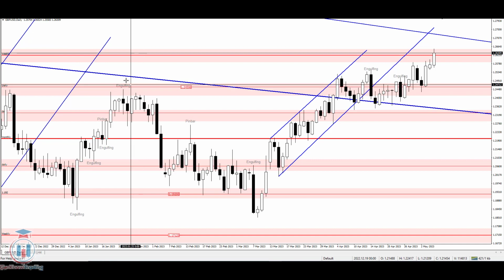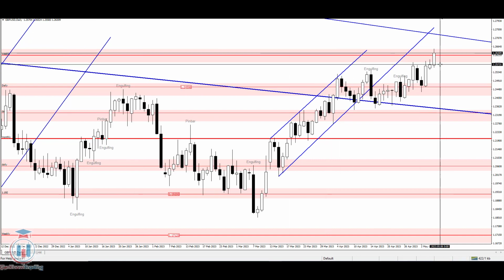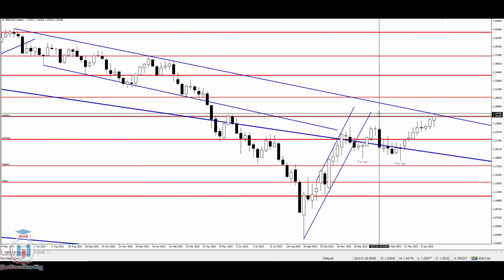Since December the price did not reach this price level, so this is a very important signal for the price. I mentioned in the previous analysis that the price first needs to break out the 1.25 price level, which happened this week, and then the next level will be the 1.26 price level, which is very critical. Let's see on the weekly time frame how this looks.